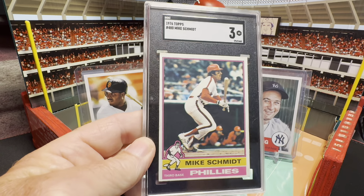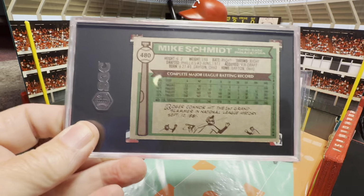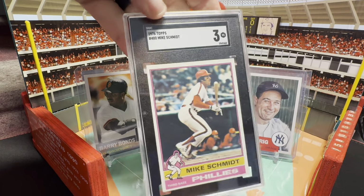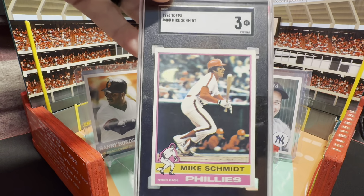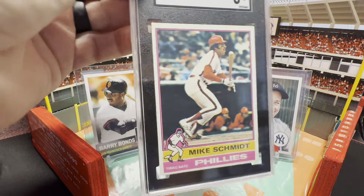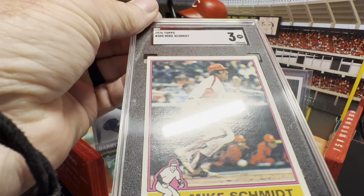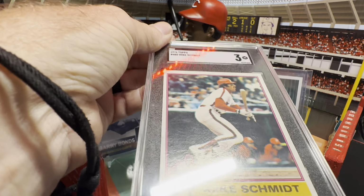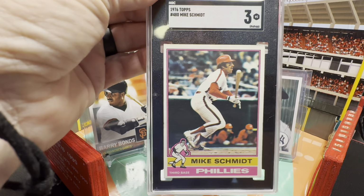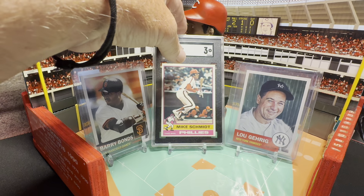And then here's another good card I just picked up. A 76 Topps Mike Schmidt, SGC 3. See here the back. Nice looking card. 76. I was like, why? How in the world did this get a 3? It might be a little off center, top to bottom, left to right, but got to looking at it, and straight on you can't tell. But you can see there right at his helmet area, a small crease there. Just no big deal to me. I could care less, but what a sweet looking card in my opinion. It definitely hits my appeal for sure.